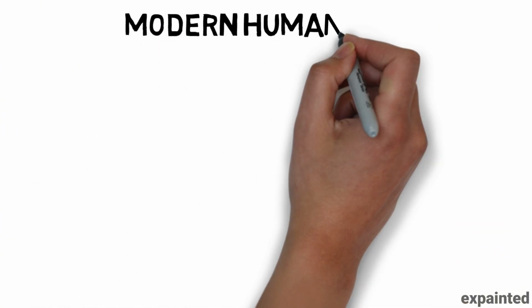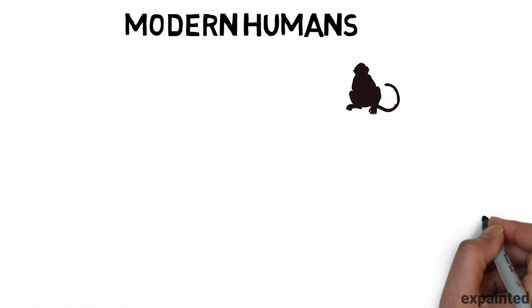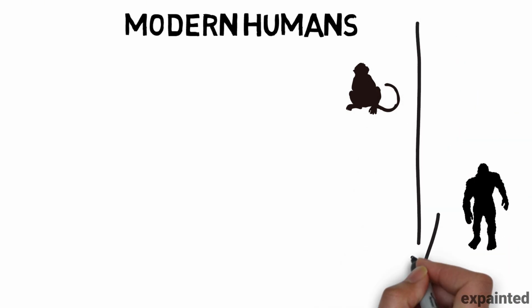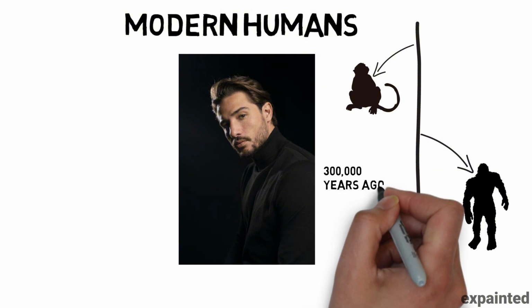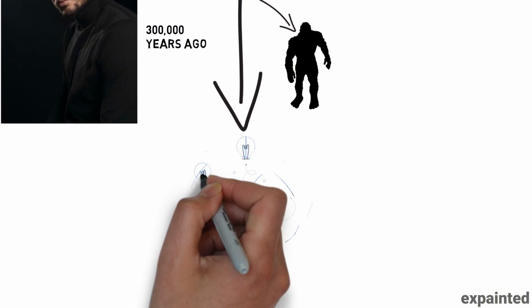Modern humans. Chimpanzees and Neanderthals weren't our ancestors. They were evolutionary side branches. Homo sapiens, appearing in Africa around 300,000 years ago, followed a unique path. What set them apart was symbolic thought.